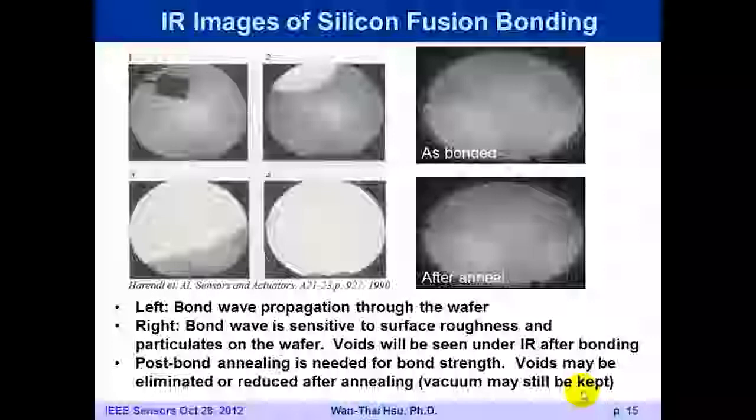I don't think this will be the case, because this bubble has been exposed to the outside, and after anneal, I think this part of the device, for example in this case the resonator, this part of the resonator is probably all dead, because the bubble is not contained, it's exposed.